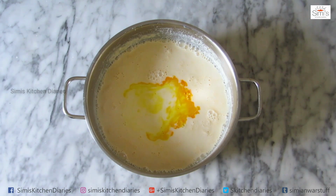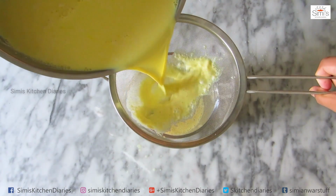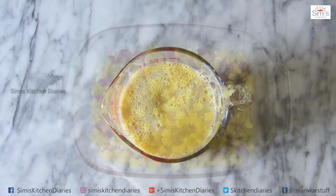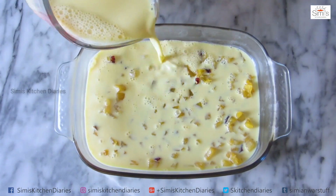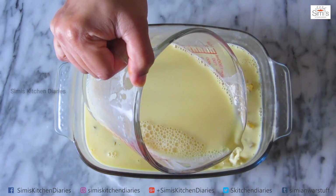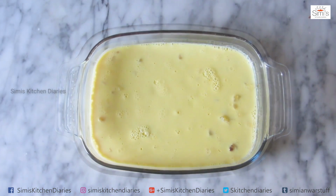The fruit part is set completely. We'll sieve the custard once more and add on to the nuts, caramel and pineapple layer. Again, this is going back to the fridge until it is set completely and you get a shiny texture on the agar-agar custard. As you can see here, this is completely set.